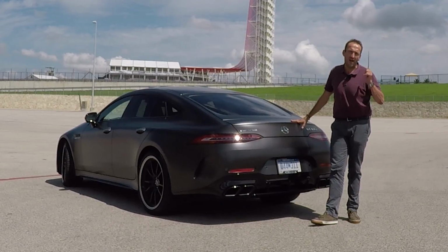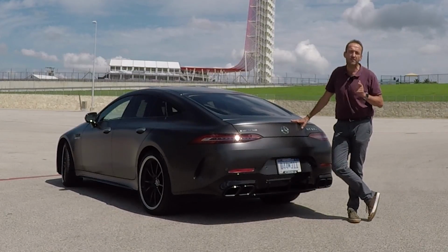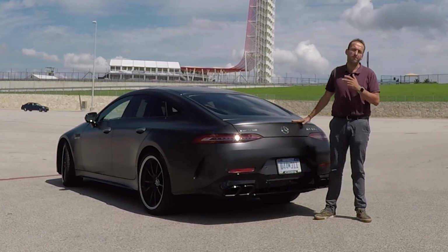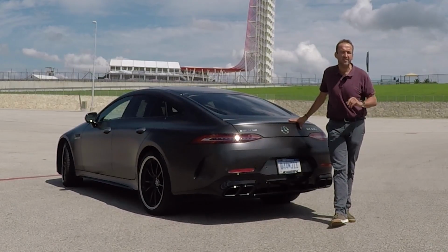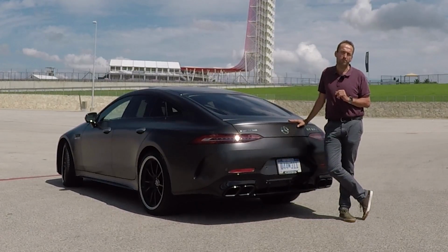It's perfect for high-speed autobahn driving. It is perfect for Gran Turismo style driving on a country road, and even on a Formula 1 racetrack like here, it fits. So for my taste, one of the most interesting cars ever built by AMG. A car that makes you forget about the Aston Martin Rapide and makes you think twice about the Porsche Panamera.